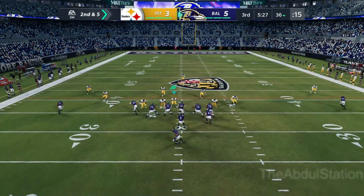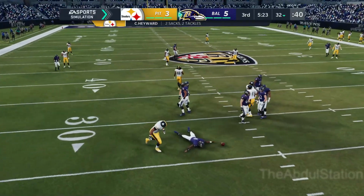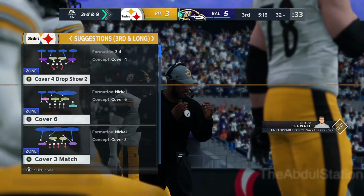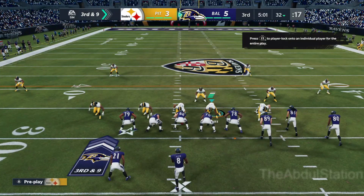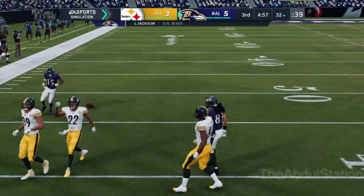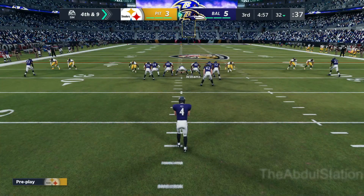At the 36-yard line. From the 36, Jackson. Pressure comes, and the Steelers take him down. Cameron Hayward able to get in there for his 2nd sack of the afternoon. And the Steelers now in the nickel here on 3rd down. From the gun, it's Jackson. And that is incomplete. So good work there on the defensive side for the first drive of the 2nd half.